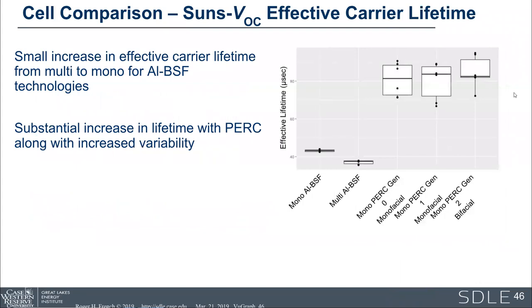So we also, doing some of the Suns-VOC analysis, can take a look at things like the effective carrier lifetime. This is the carrier lifetime at the max power voltage in terms of the implied IV curve. Here you can see, as we'd expect for the PERC, we get a higher effective carrier lifetime. Again, we're reducing the rear surface recombination. Between mono and multicrystalline ALBSF, we see a little bit of a boost in the mono. And then for the PERC, we see higher all across the board. We also see more variability.